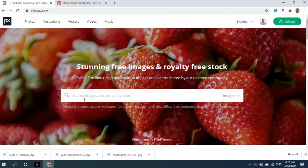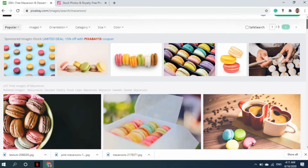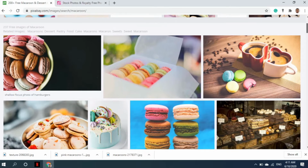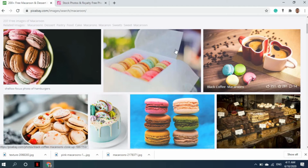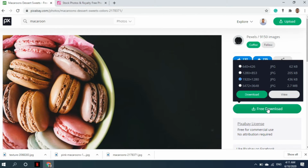You go onto the website and you search for the product that you're looking for. Then you get the images that'll come up. And now the top is the advertising. So if you click that, that'll take you to a different website that you have to pay for. In this case, it's iStock. So below that is the pictures that are available to you. So I quite like the first one. I'm going to select that and go to free download.